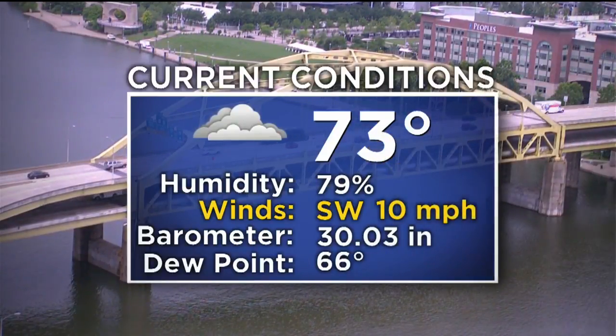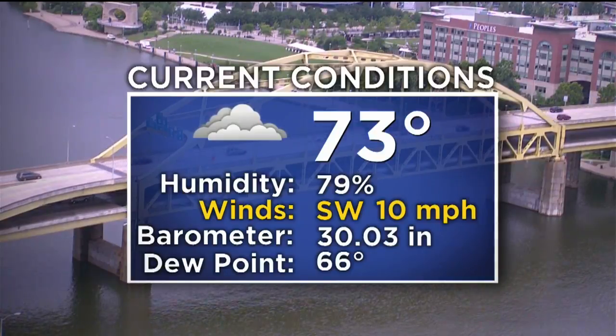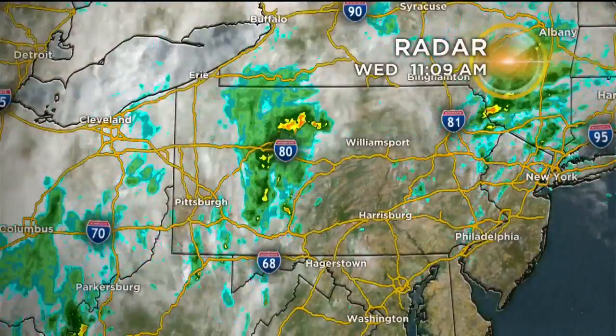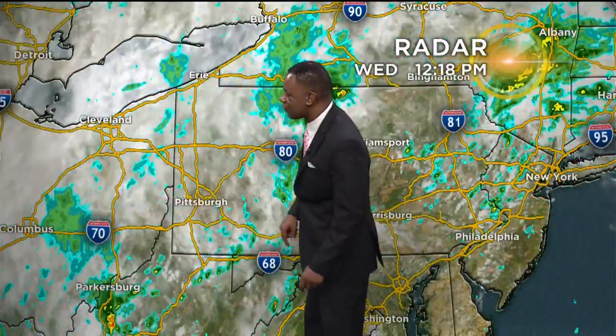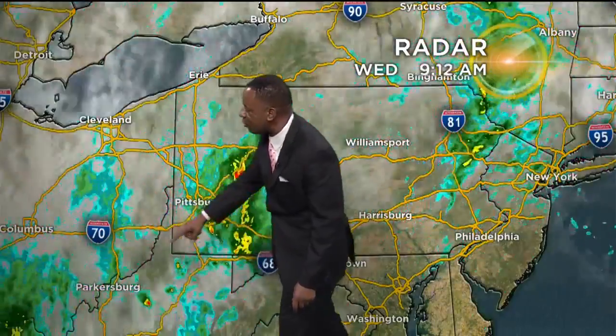73 degrees, winds out of the southwest at 10 miles an hour. The barometer is at 30.33 inches, and the dew point is also coming in at 66 degrees. You can see those spotty showers that we were talking about. There's just a few of them out there. I do think that our coverage will start to pick up at around 2, maybe 3 o'clock as we get that next round or wave of showers in the forecast.